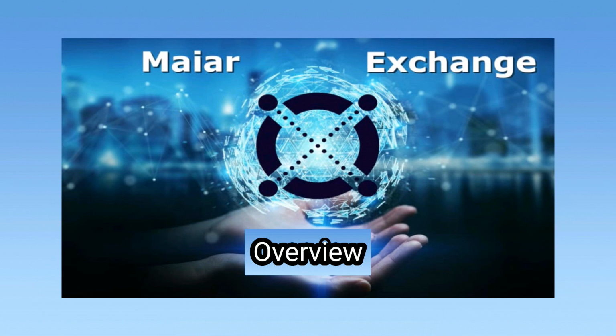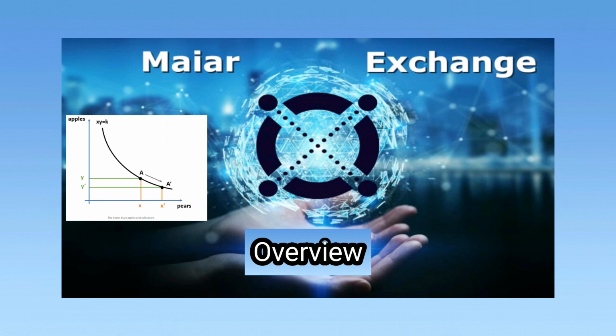An AMM relies on a mathematical formula to price assets. Instead of using an order book like a traditional exchange, assets are priced according to a pricing algorithm. This formula can vary with each protocol. For example, Maiar DEX uses the industry standard X*Y=K constant product AMM model, which has proven its reliability in existing implementations, and has been formally modeled and verified. In this formula, K is a fixed constant, meaning the pool's total liquidity always has to remain the same.